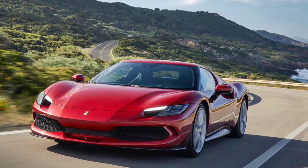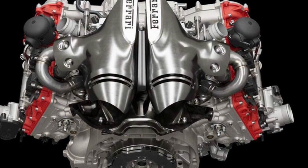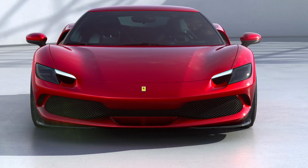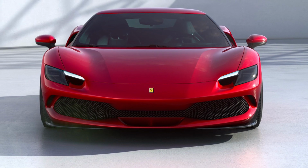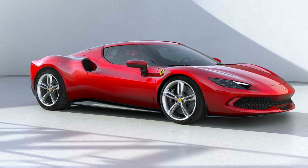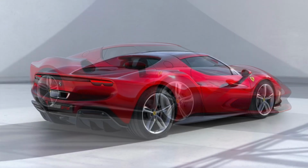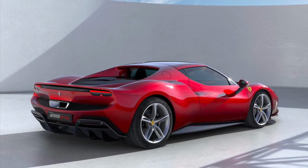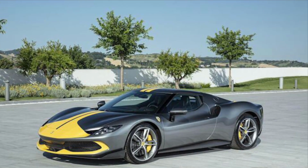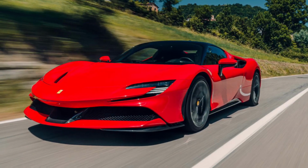We'll start with the 296, which has a 6-cylinder turbo engine. I never thought the day would come so soon, a new Ferrari V6. Along with that V6 turbo engine, the 296 has a 122kW electric motor. In the 296, you can drive in fully electric mode for up to 25km. The V6 alone produces 654 brake horsepower, but produces an additional 165 horsepower from the electric motor, bumping up the total horsepower to 819. That's very, very impressive from a V6 and an electric motor.